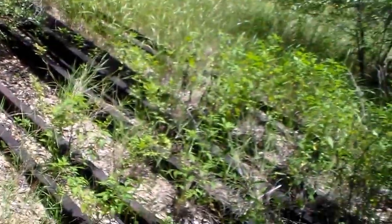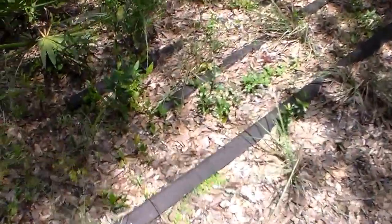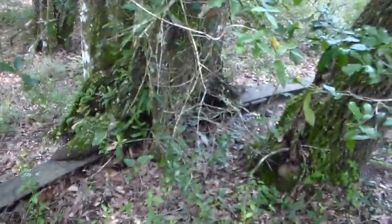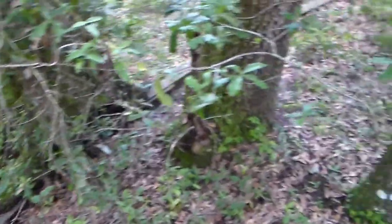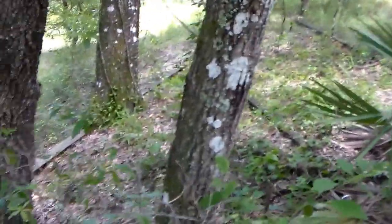For some reason these have withstood the test of time. They've been sitting here for all these years. One of the things that gives us an idea how long is this right here. This is really cool. The tree is growing around this curved rail, and it curves over there and continues to grow. I always want to say that it grows into the tree, but it doesn't go into the tree, the tree goes around it. Anyway, that's pretty neat.